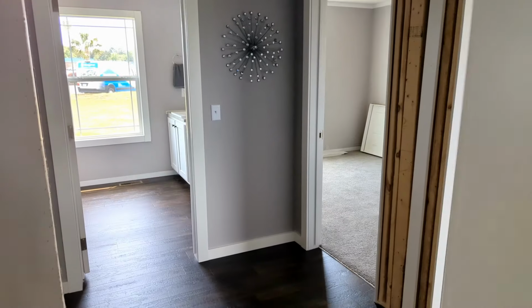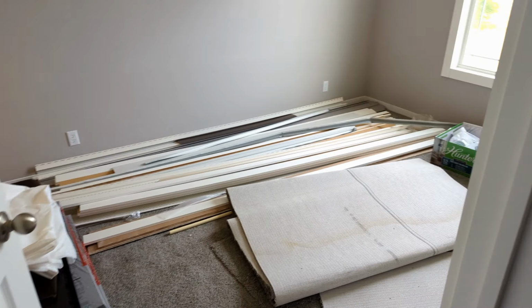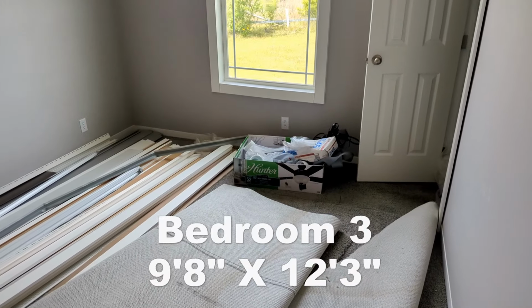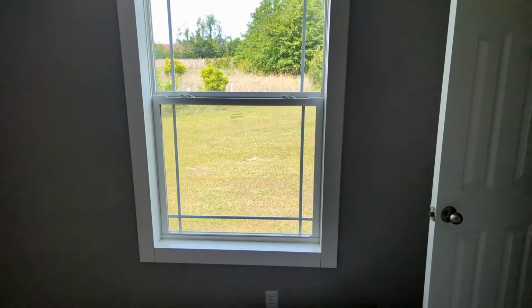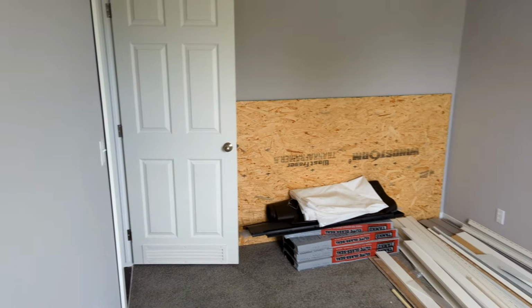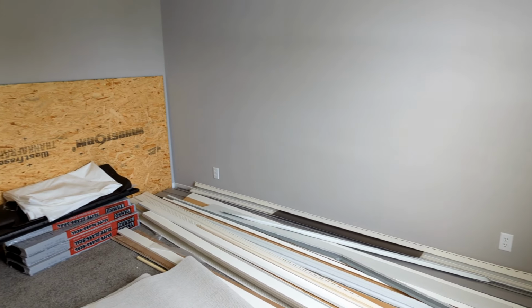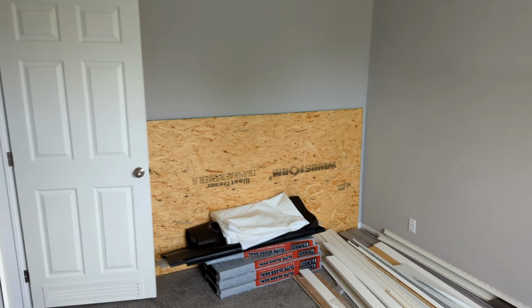Okay, now we're just gonna make a big circle right here. Got a bedroom here. Try to walk in here and not trip on nothing and break my neck. But small closet. Here we go. Step in the closet and give y'all a better look at this room here. It's a good size room for the size of this house.